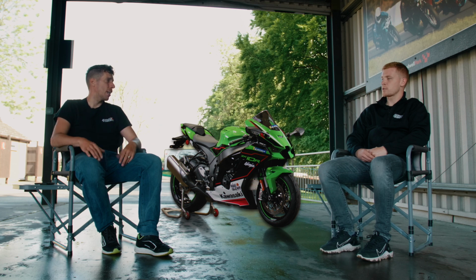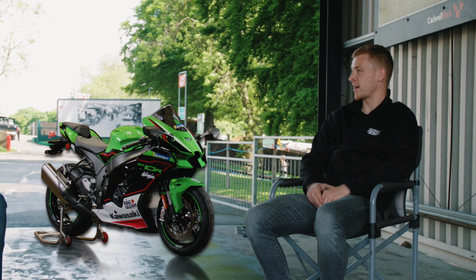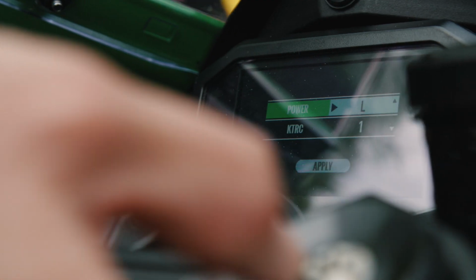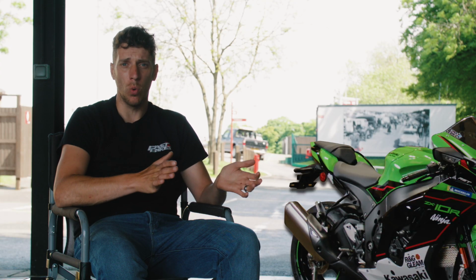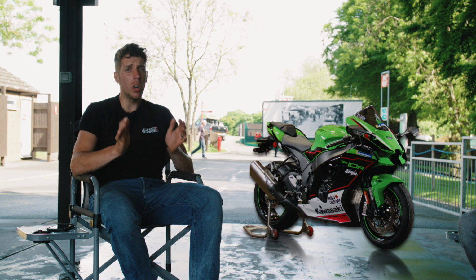It's kind of lacked in most areas. It has been a bit like splitting hairs, this test, hasn't it? And they're all just so good that, what do you do? The technology on it is up there with the best. You know, it's really useful. It's relatively simple. It's not the easiest to navigate your way around, but it works well on track.